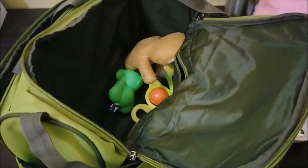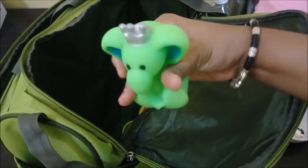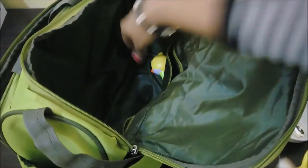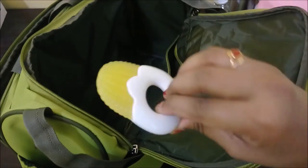A water bottle. A toy teddy bear. Another toy, that is an elephant. One rattle. This is an Angry Bird rattle. And the last one is a teether.